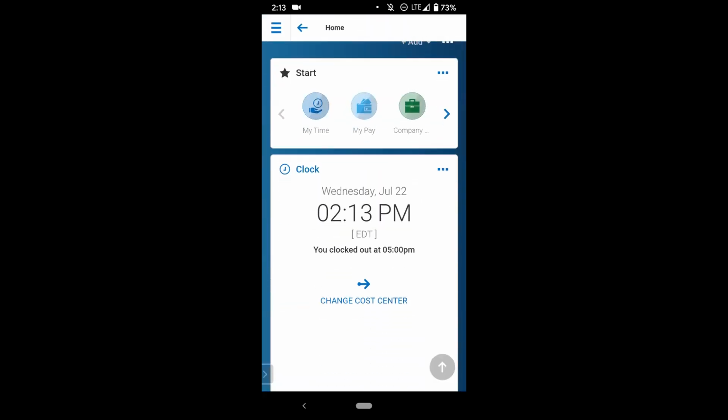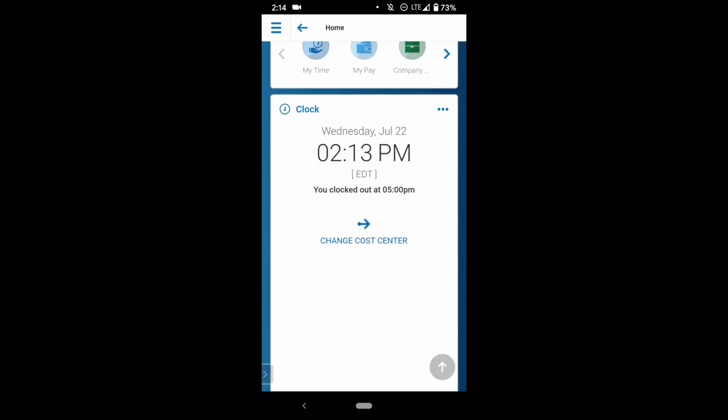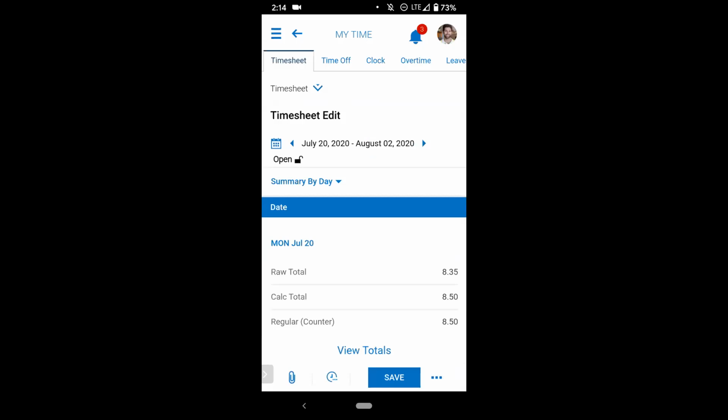Okay, now related to time and attendance, we could have a clock in and a clock out button right here on the dashboard if you want it. As you can see, I've got a change cost center button where maybe I'm allocating hours throughout the day to different jobs or tasks. We can do that. But let's go in and actually look at the current timesheet for this employee. A simple click of the word clock. There's lots of ways you can get to a timesheet. This is just one of them.